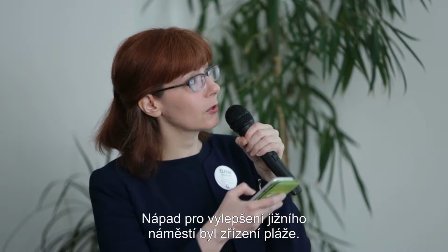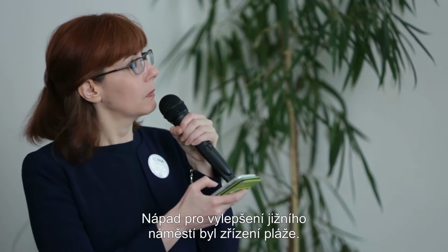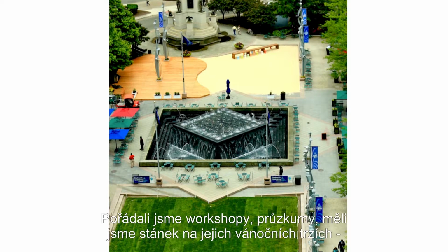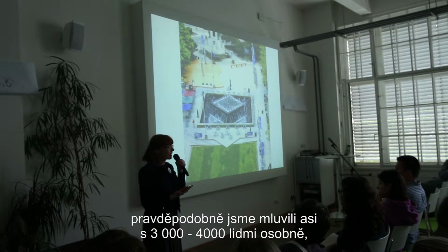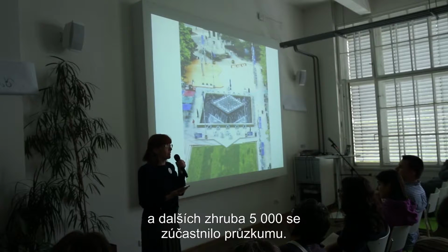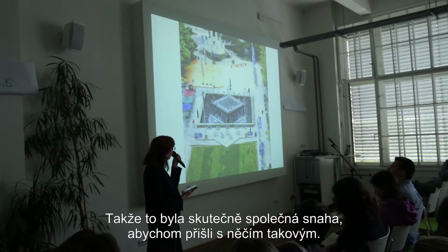And the idea for improving the southern square was actually to build a beach. And all of these conversations came from massive community engagement. We did workshops, we did surveys, we had a booth in their Christmas market. So we probably talked to 3,000 to 4,000 people in person. And then another maybe 5,000 contributed to the survey. So it was really a collective effort to come up with this.